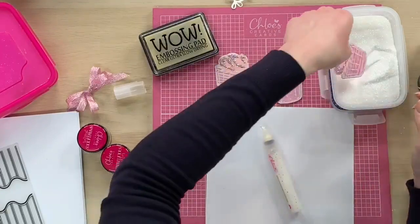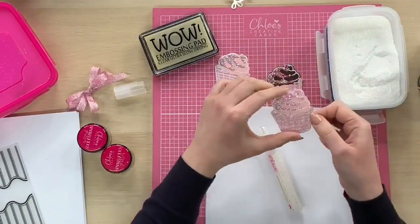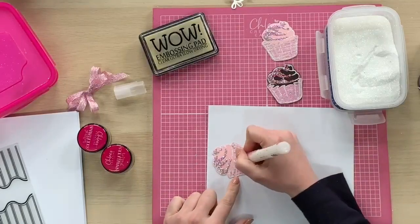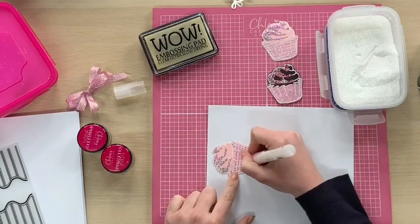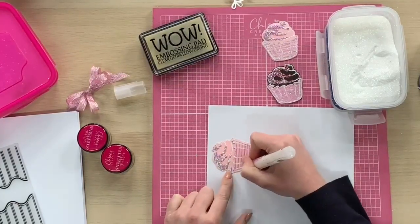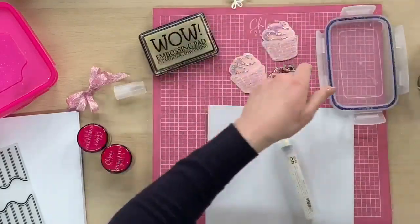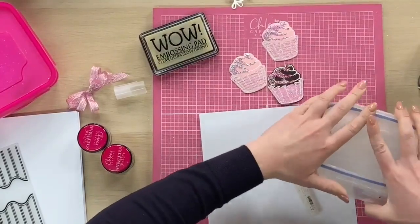Exactly the same with this one, and then dunk it in my glitter, and you can see how that's just adding that extra little bit of sparkle to the base there. So we can just keep going, scribbling over. Dunk that in. There we go. So that's our little cupcakes all nicely built up.